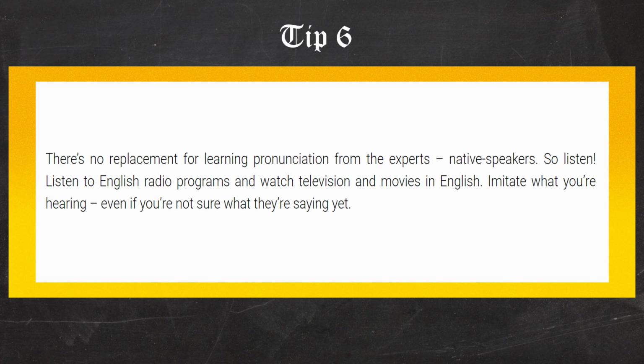Imitate what you're hearing, even if you're not sure what they are saying yet. It takes time, maybe a year, maybe 5 years, maybe 10 years. However, be sure you will master pronunciation like a native speaker, semi-like native speaker.